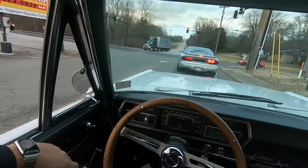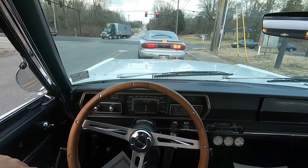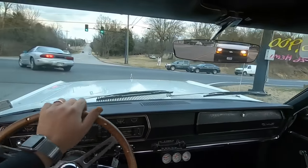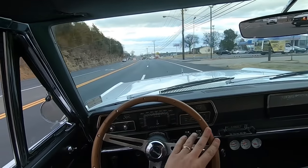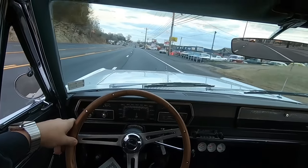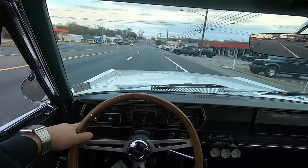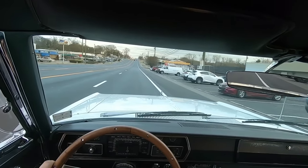All right, light. Let's go. Hit one more stretch since we got open road here. Motor sounds great. Nice and strong. Straight down the road. All right, we're gonna pull back in over here and head on back to the car lot.